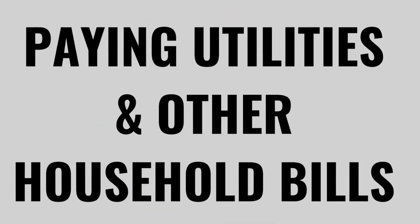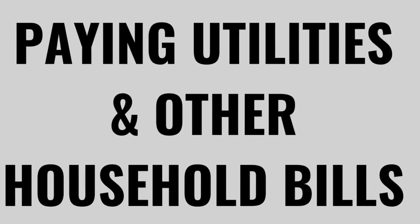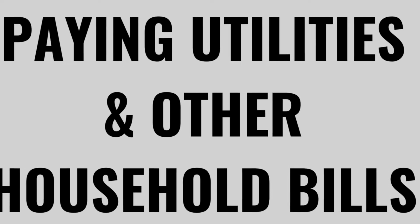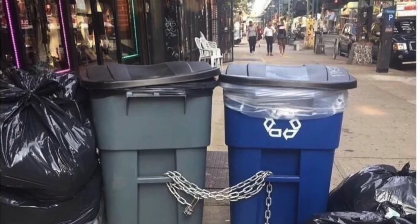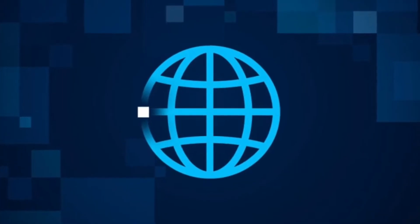Paying for household bills. Okay, this one is a no-brainer. Literally all the vendors I use to pay my household bills accept credit cards. Keep in mind though, they will take a processing fee, so it might not be worth it to use credit cards all the time. But basically electricity, water, trash, internet, everything else, you can pay using your credit card to complete that spend requirement.